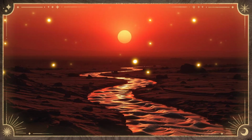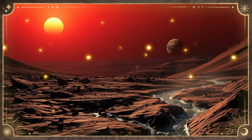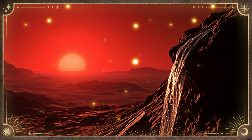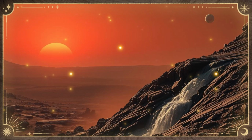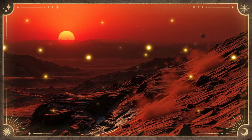To better understand this revelation, we need to go back to basics. Mars is a cold planet with average temperatures below zero. Additionally, its thin and rarefied atmosphere makes it difficult to maintain water in liquid form. So, how is it possible for water to exist there? The answer lies in a combination of factors.